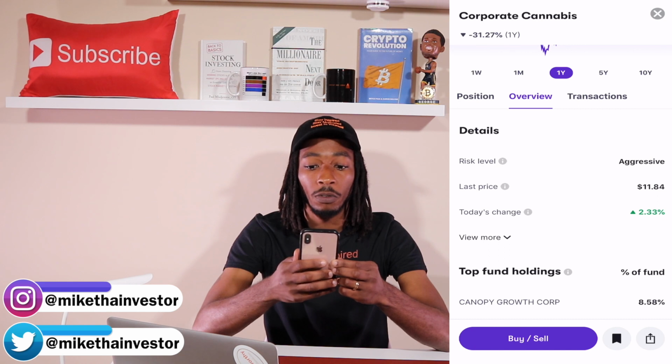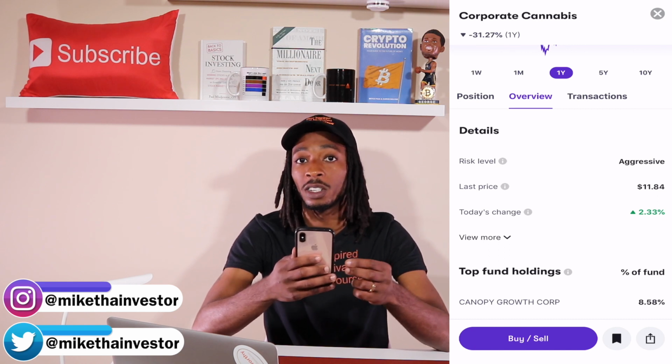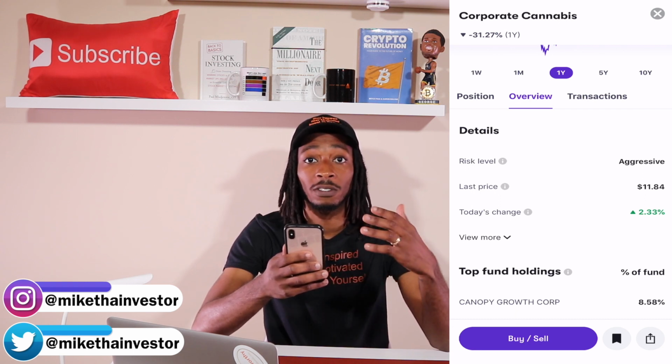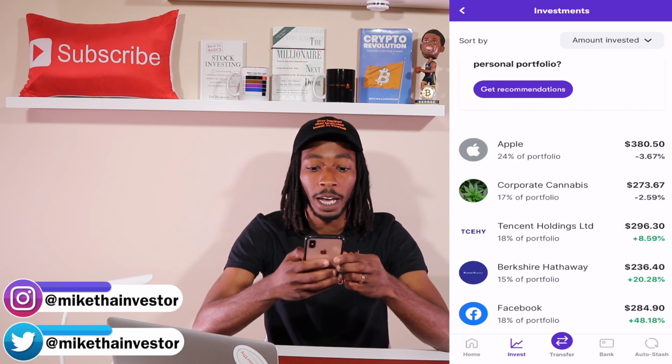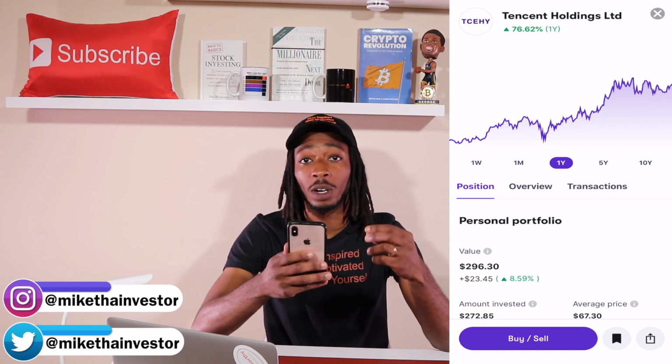So if we go to the overview, we'll be able to see they were up a little bit as well at 2.33%. So they have started to rally as well, and actually all cannabis positions have started to rally for the most part as well. So we're going to go out of corporate cannabis, and now we're going to look at Tencent Holdings here, and they have started to recover a little bit.